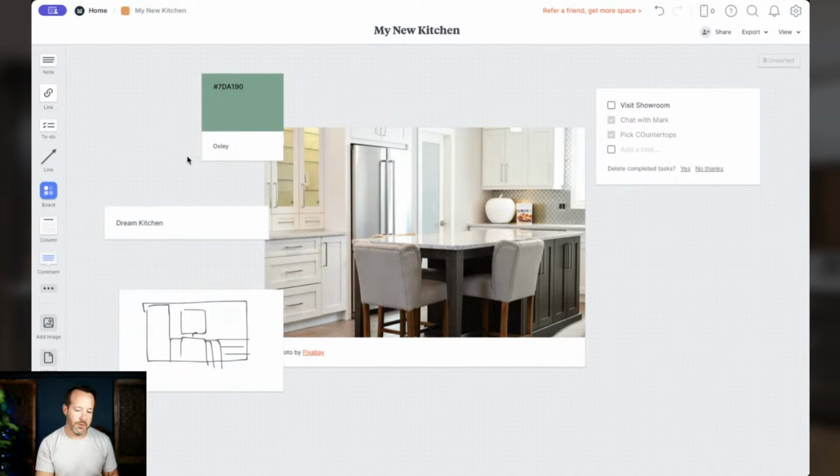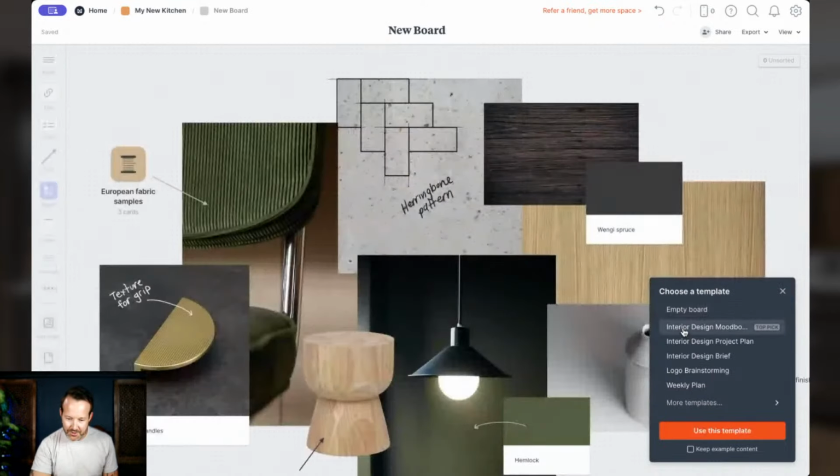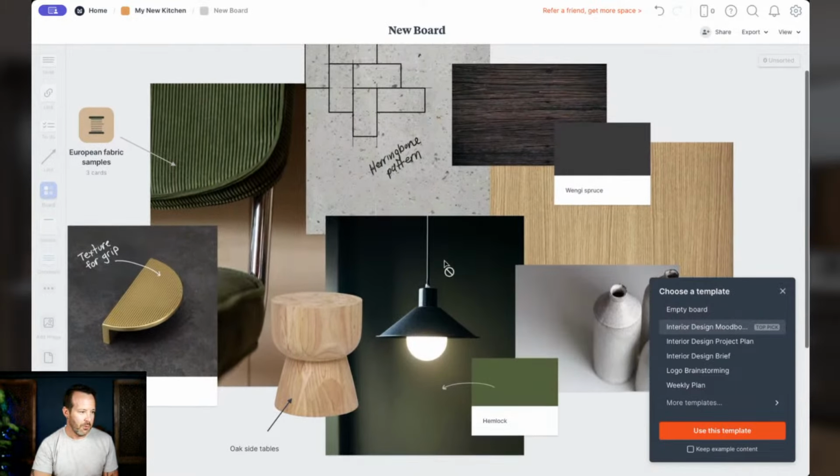There's all kinds of other tools for this, and obviously this is not a workshop on how to vision board properly, because obviously this is horrible. But you can start a new board if you want, and it'll give you an interior design mood board template. So bang, there you go. You can start right there if you want and kind of work off of something that's already pre-populated, and it's a really nice thing to do.